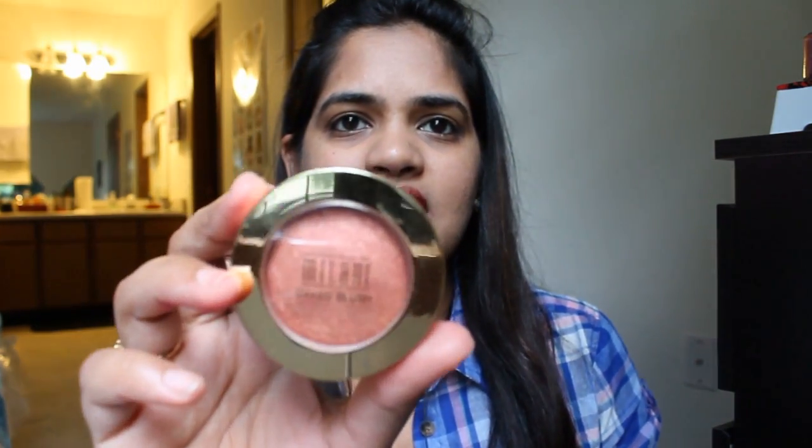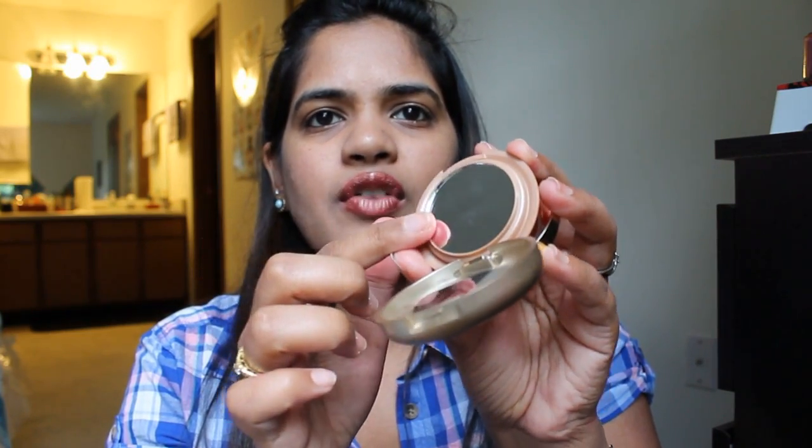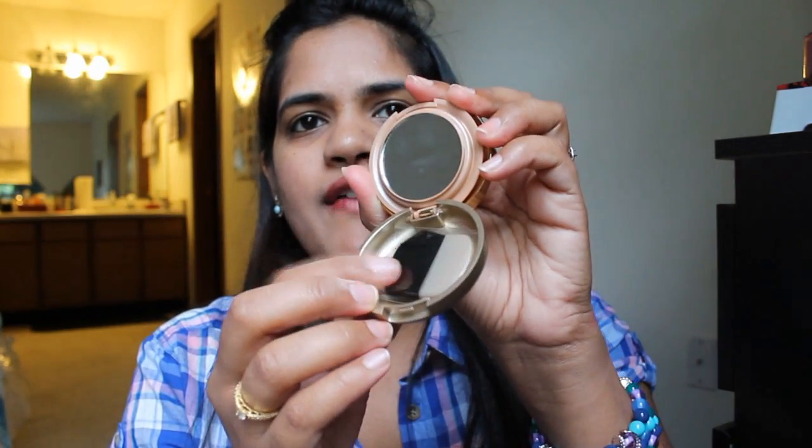And the next is one of these blushes. This is the Milani Baked Blush, and this is in the shade Rose d'Oro. That is how the packaging looks. It's a bulky packaging. You also have a mirror right here. There you can see me, hello, and my camera, and you have a small brush.